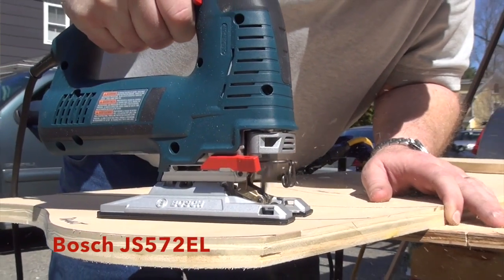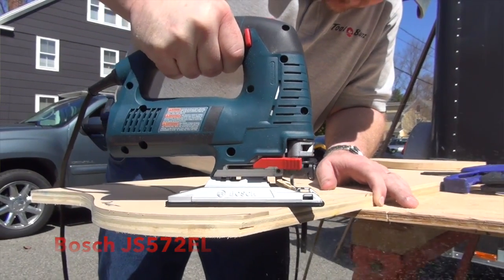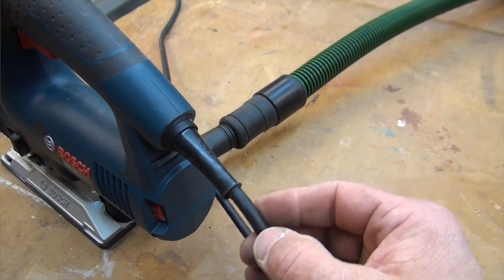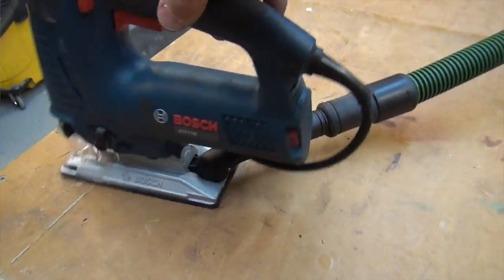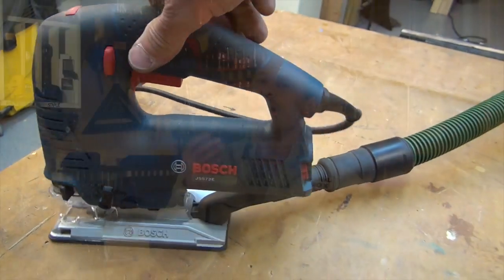Bosch won ease of use. From easy blade changing and adjustments to a 13-foot cord with a bevel swivel where the cord enters the handle. So when you're making curve cuts, the cord doesn't cause drag. Really sweet. Hands down winner, ease of use.